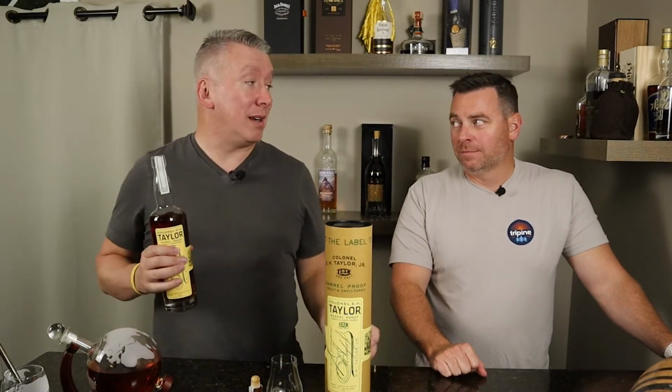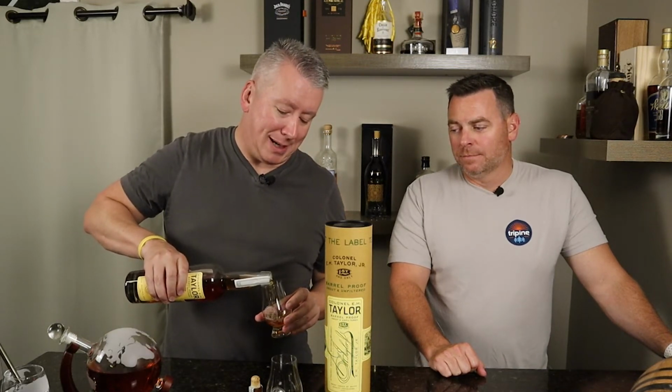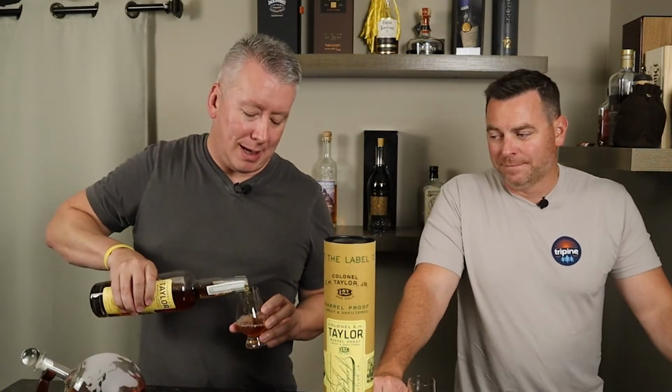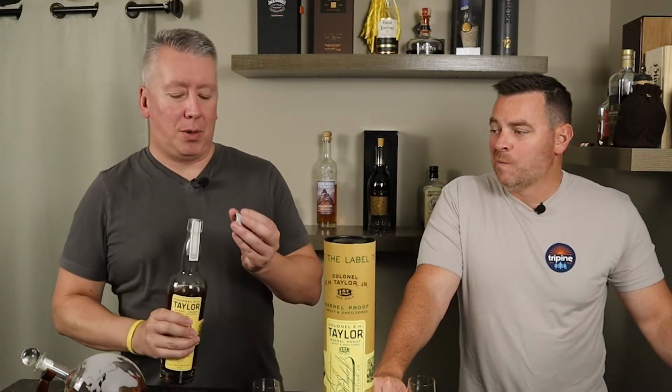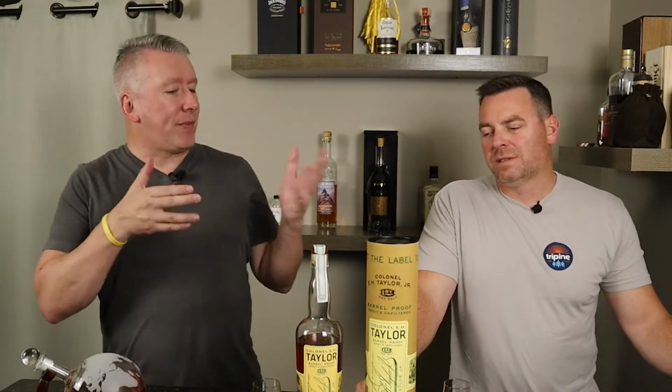This does not qualify for the Bottled in Bond Act because the proof is too high. They're bottling this at barrel proof, and this is 127.3. This is the 10th release, and I looked through some of the old releases. I think the highest was like 135 something, so they can go really high, apparently. That's like the Booker lineup, though. Yeah, it fluctuates a little bit.